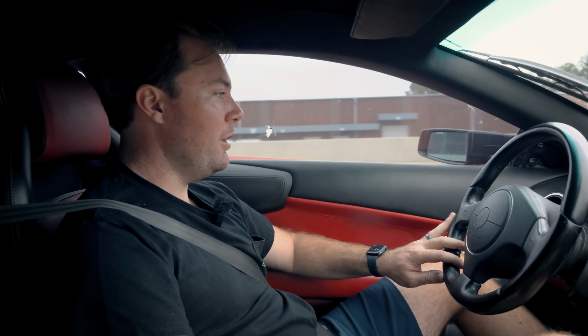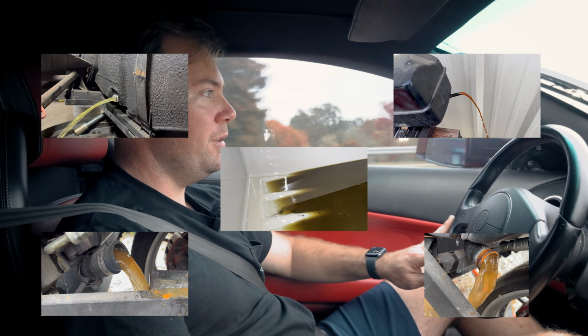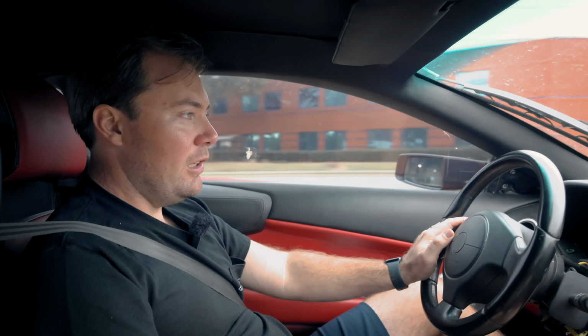The brakes survive sitting for that long. They feel great. After multiple fluid flushes, the fluid was pretty gross. I will say this is probably one of the strongest Mercies that I've driven. It feels absolutely amazing, which once we get a little bit of oil temperature in there, we might stretch her legs a little bit.